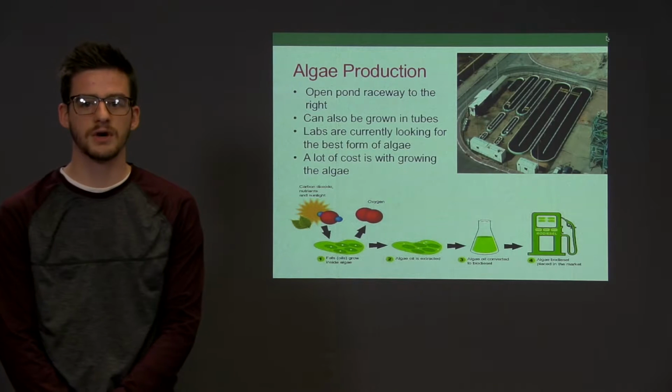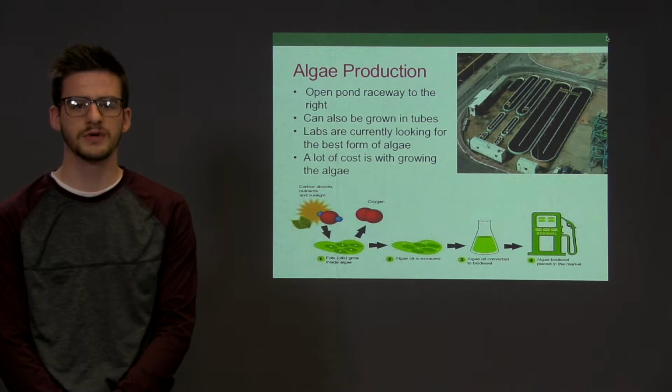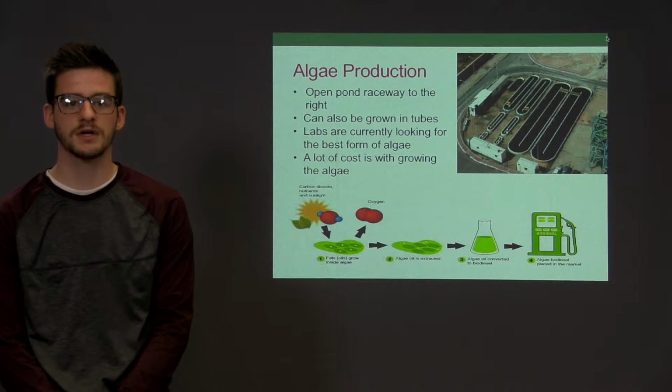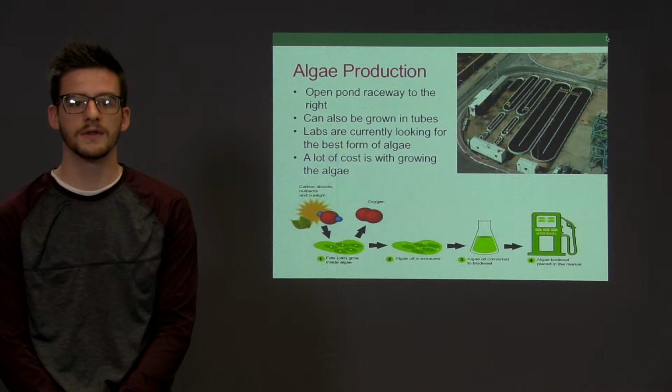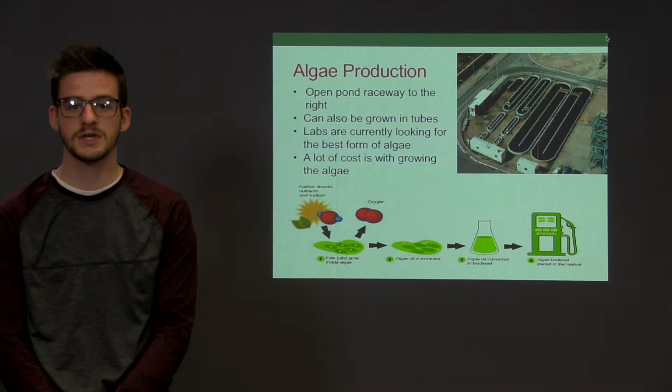It can also be grown in tubes that you could put out on your roof, and they are also grown in labs. Labs are currently looking for the best strains and forms of algae to make it stronger and have higher yields. A lot of cost goes into growing the algae.